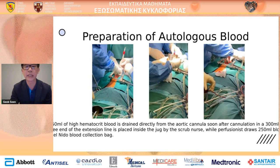In some parts of the world, they actually take blood during the pump run. They have two small pumps, one drawing blood and one drawing the cardioplegia, and they meet at one point and deliver to the patient. Ours is a bit different. We take it out, because when you take it out, you have a higher concentration, a higher hematocrit percentage. And I think it helps with myocardial protection as well.